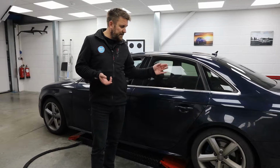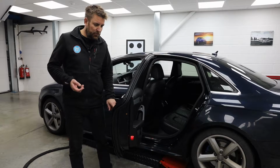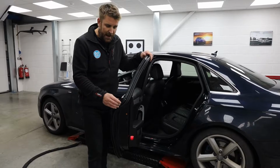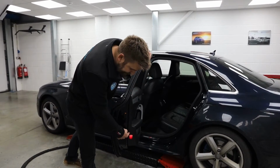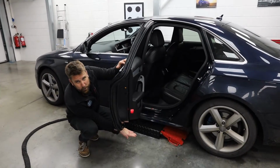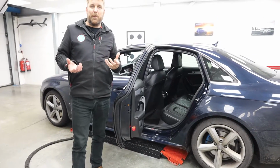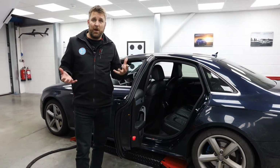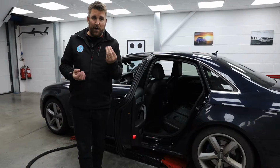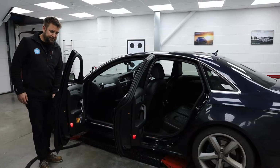So what we've done is, when I open the door now, like so, the door module within the door tells that the door is open and will turn on this light here. Also at the bottom of the door here, you can see that we've got a nice white LED light. Now back in the day, before LEDs became popular, these were a boring yellow halogen light. They got hot and they weren't very bright, so now white LED is so much better. So we've also done that on the front doors as well.